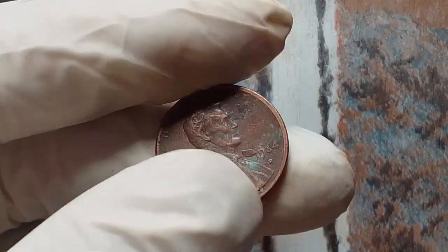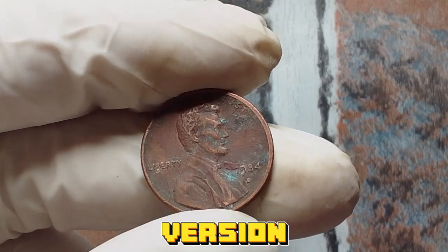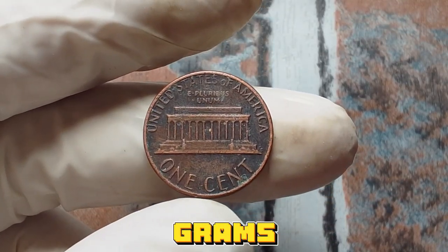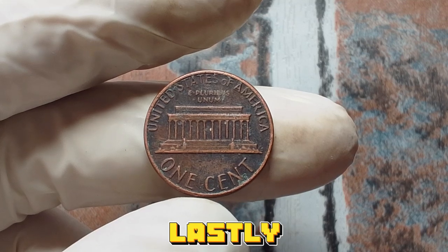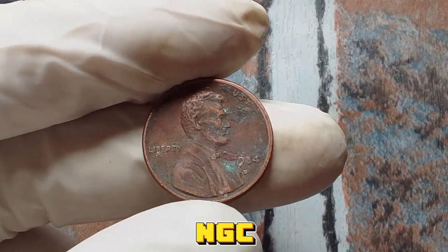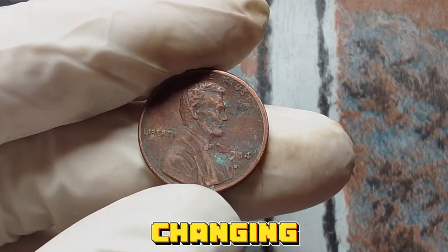Check the weight. If your coin weighs around 3.11 grams, it might be a rare bronze version. Most 1984 pennies should weigh about 2.5 grams due to their zinc composition. Lastly, consult a professional coin grading service like PCGS or NGC. A coin authenticated with unique characteristics could be worth a life-changing sum.